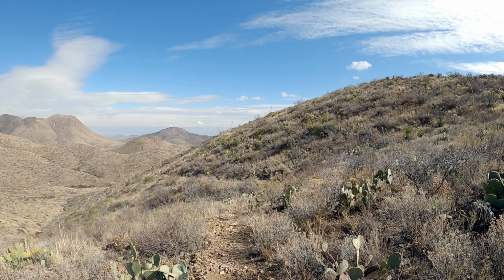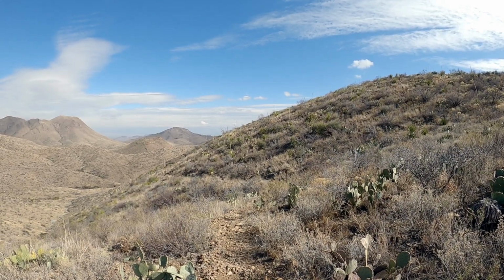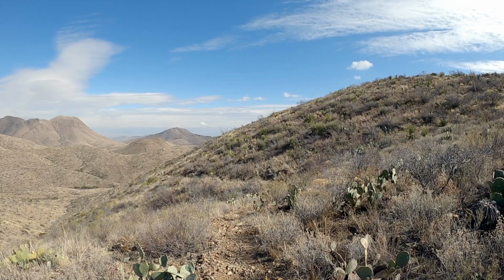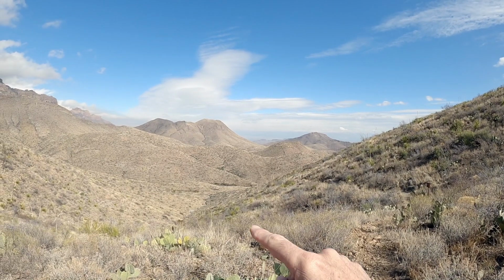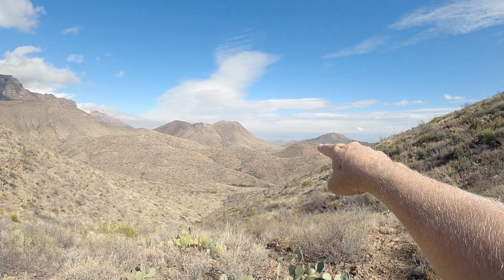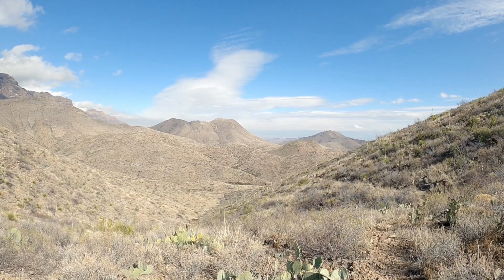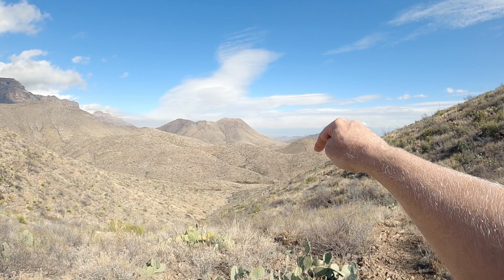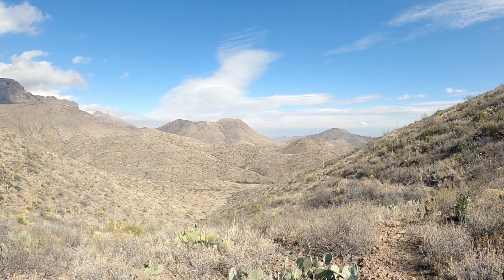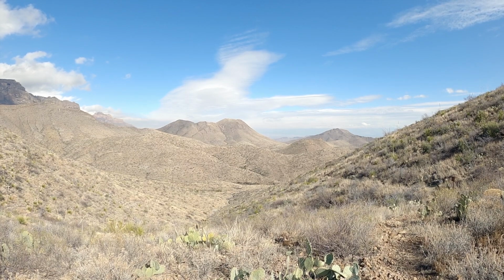So that puts me right at 6 miles. So this is 11 and a half across. So I got 5 and a half to go, so I'm a little over halfway. I can see the trail going up over there, and I can see some people on that saddle over there. I don't know if they're coming towards me or away from me. I just now saw them. But down in here is Fresno Creek.